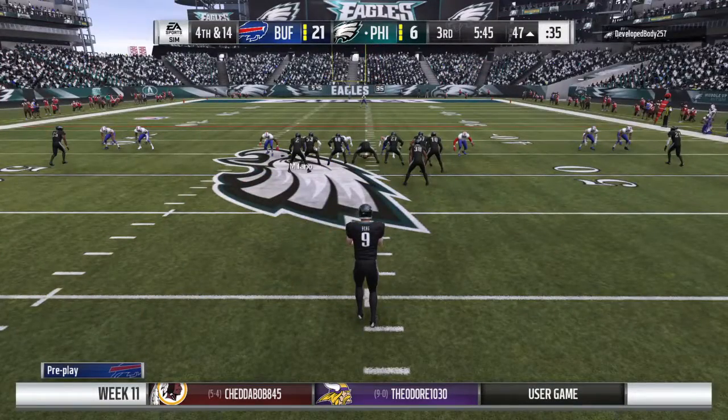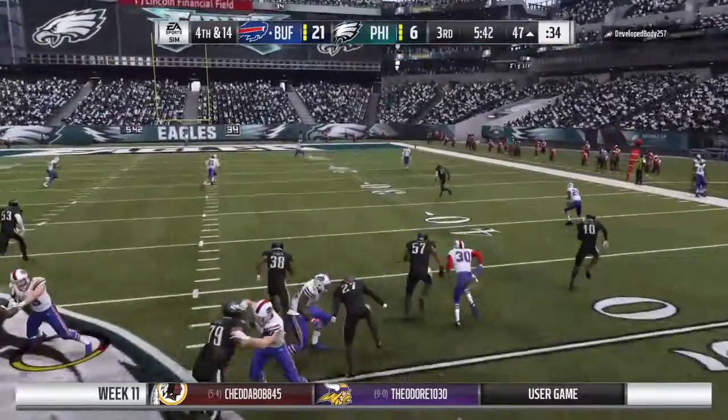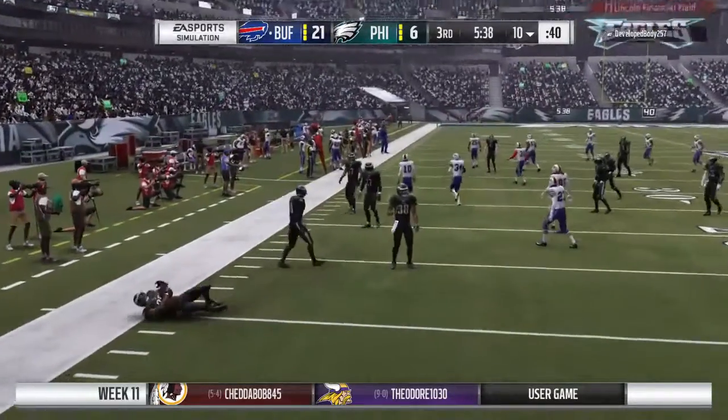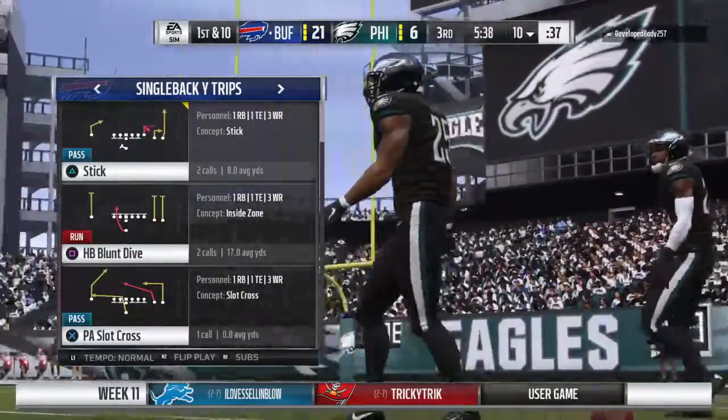This defense is continuing to contest every deep ball that is thrown downfield. And look, it doesn't matter whether you're playing man or zone. Eventually, that becomes man on man. And you've got to trust yourself and go up at that moment of truth and make a play on the football. The Bills getting set to go.